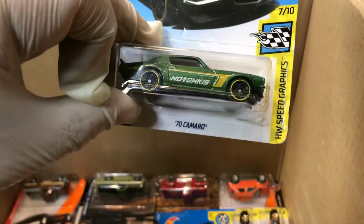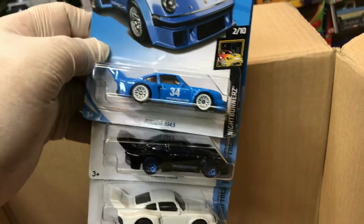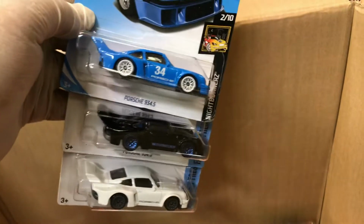Great idea. Okay, here we have 1970 Camaro Hotchkins on the side. And here we have a Nissan, '96 Nissan 180SX Type X, the twins. And I like this. Porsche 934.5, awesome. Blue, black, and white. I think it was the first one that was made. Pretty cool combo. I like it.